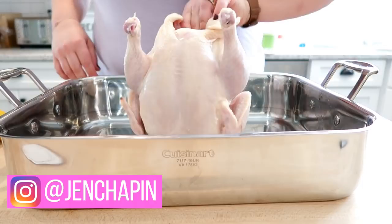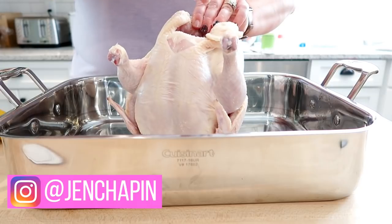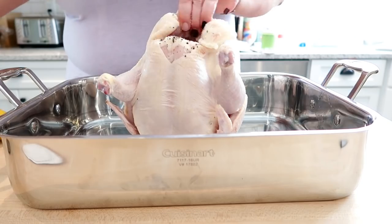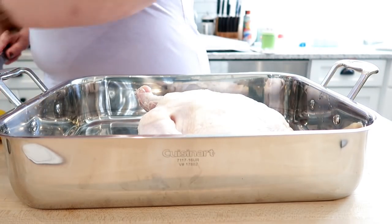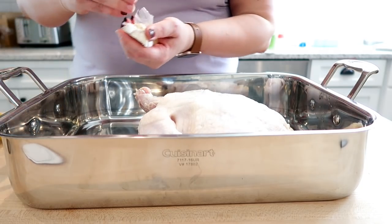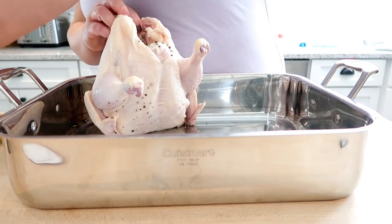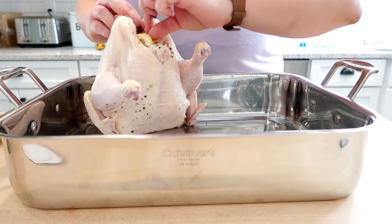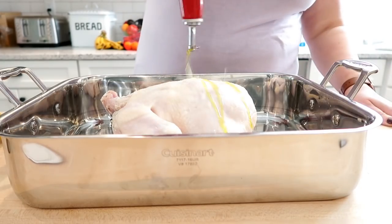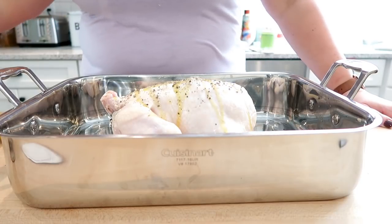So for this chicken, you just want to make sure that you season it really well. You have to always remember when you're cooking whole birds, whether it's a turkey or a chicken, that there is quite a lot of meat, and so don't be shy with the seasoning, otherwise your chicken might turn out quite bland. So make sure that you season the inside of the chicken liberally with salt and pepper, and then I'm going to stuff this with some onions as well as some garlic, and then we're going to drizzle olive oil on the outside of it and roast it in the oven at 425 degrees.